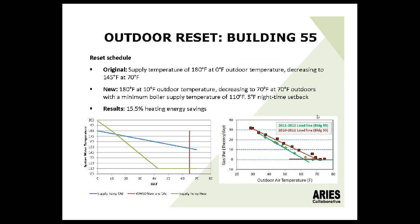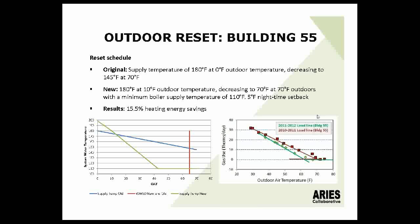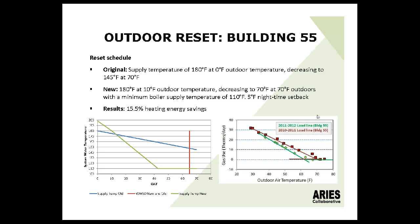We do have some data from the other building as well, in which case there was an even older original reset controller, and the change here produced a more dramatic savings. Similar graphs, the reset curve on the left was changed more dramatically. The original blue reset line was quite a bit higher than the other building, and we brought it down to a level similar to the curve that was in building 4. And here we saw about a 15.5% energy savings.